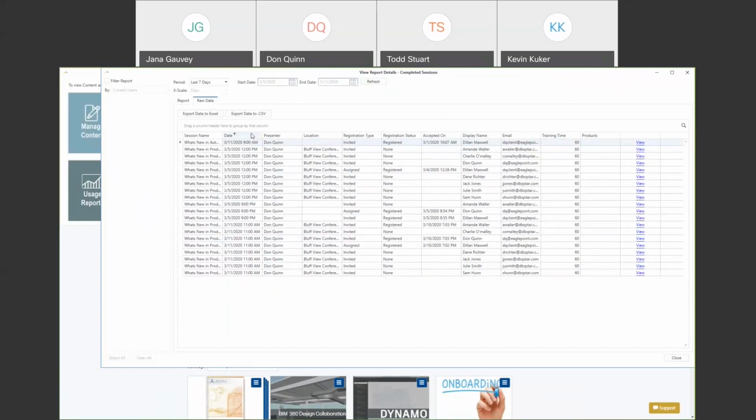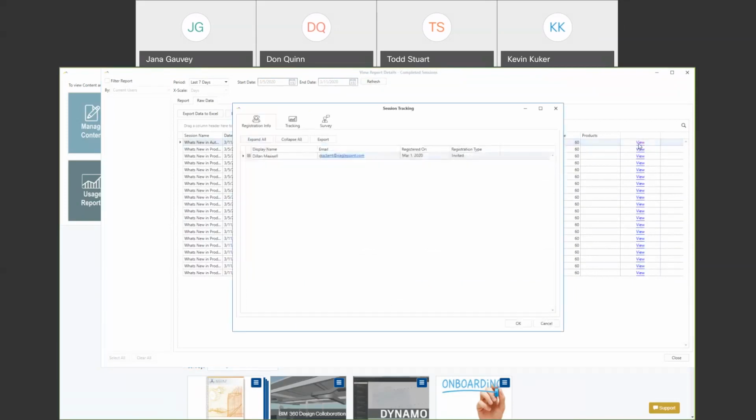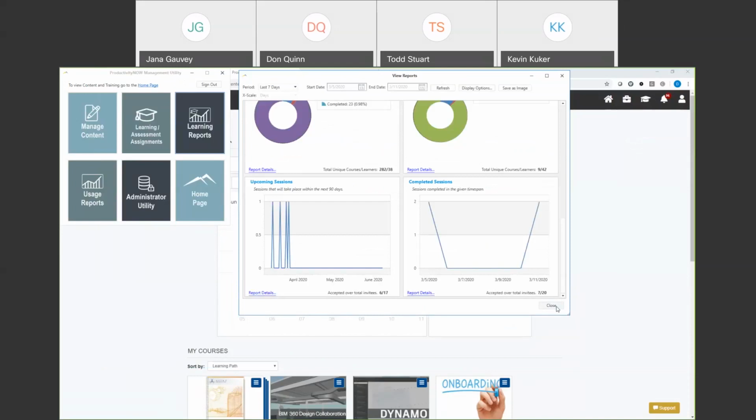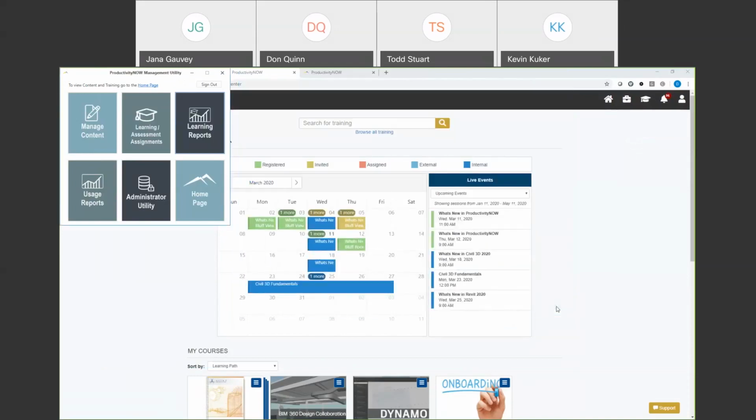And so you can report by a certain time frame if you want. And you can also come over here and get access to that same tracking information that I showed you before. Okay, so you can get access to all the registration information and any of the surveys that were completed. So again, that's added to the reports. If you need to get that information out, maybe take it into another system and do some analytics with it, or use it for whatever purpose you need. Okay, so that's the big pieces around the live events.